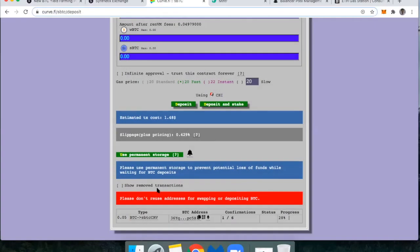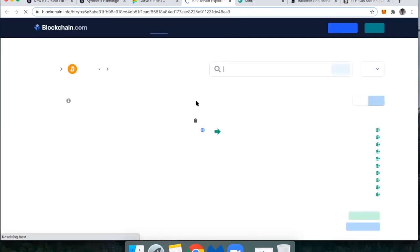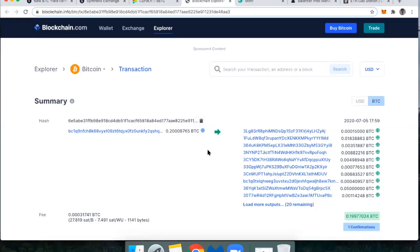I'm back again, and you'll notice that I've now got 1 of 6 confirmations. So again, I just be patient and wait until this little thing gets to 100%. This progress has been ticking upwards. It started at 7% when I kicked off, indicating that I'm going to deposit Bitcoin, and then now we're up to 28% completion. If I click on that, it'll actually take me also to blockchain.info, and it'll show me the actual transaction that's confirming.